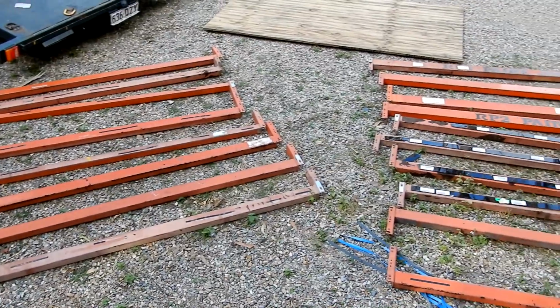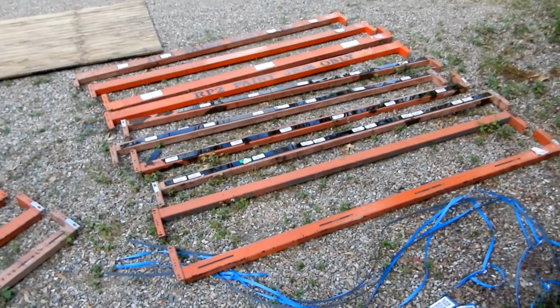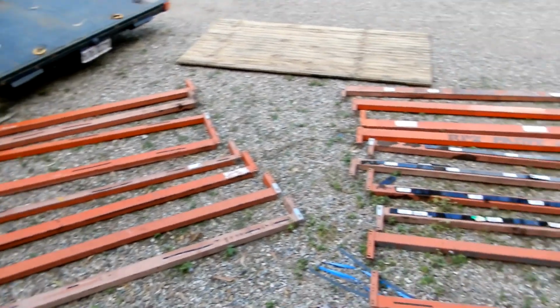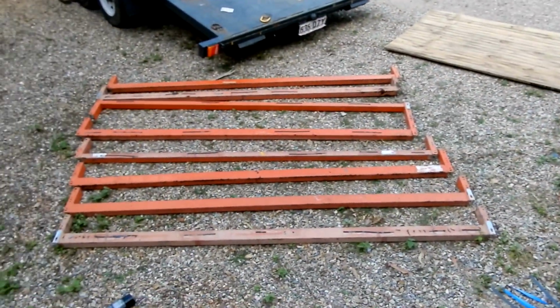So I just laid out all my pallet racking, and obviously whenever you're painting something, prepping takes the longest. So just peeling all that black stuff off there. I've got these ones done, and then give it a little scuff and a light coat of black paint because it'll look a lot nicer. They're not that dirty orange.